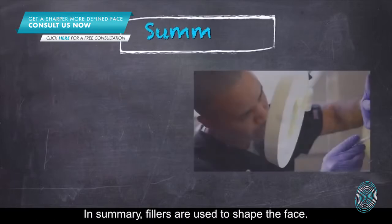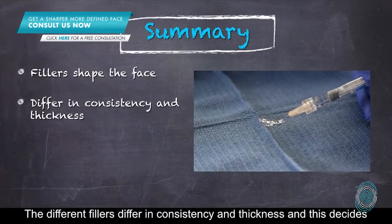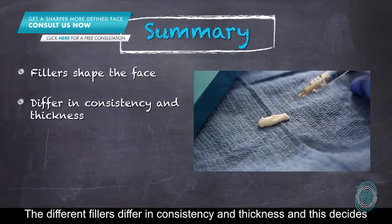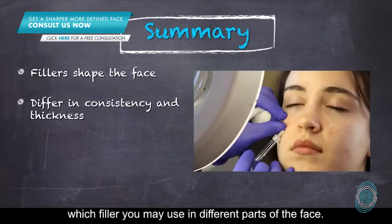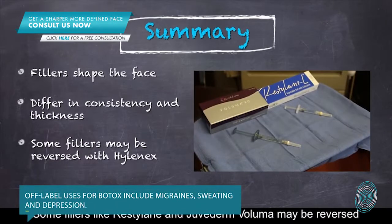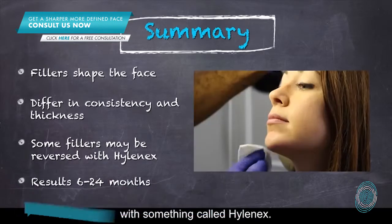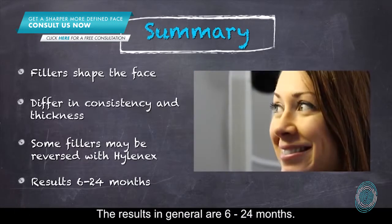So in summary, fillers are used to shape the face. The different fillers differ in consistency and thickness, and this decides which filler you may use in different parts of the face. Some fillers like Restylane and Juvederm Voluma may be reversed with something called hyalumix, and the results in general are 6 to 24 months.